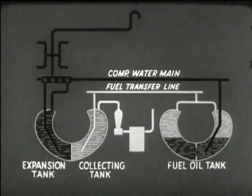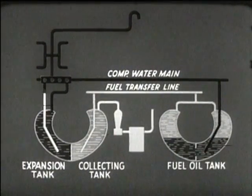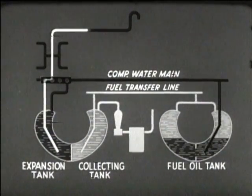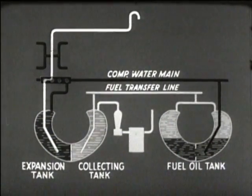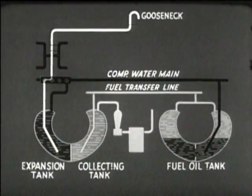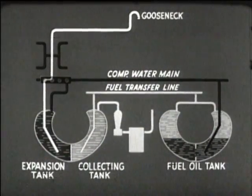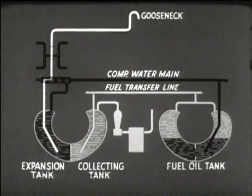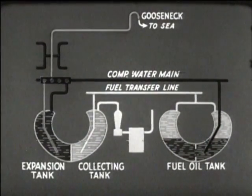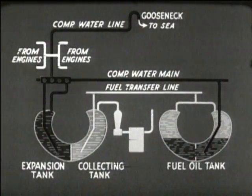The compensating water system also includes a line which runs from the bottom of the expansion tank through the manifold to the top side and forward in the superstructure to a header box. This header box is more commonly called a gooseneck because of its shape. The gooseneck is located in the conning tower fairwater and is open to the sea. The cooling water system of each engine is connected to the compensating water line.